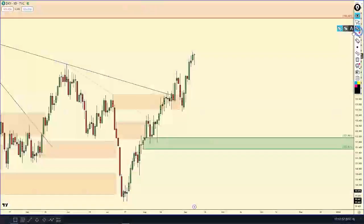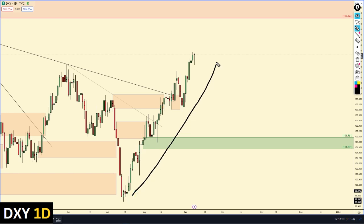Starting off with the forecast for the DXY, the US dollar. As you guys can see, the US dollar has just been on an absolute tear. We broke below some sort of demand, and I thought that was a sign that we were going to push down. So I'm not going to lie, I did think that this was the move that was going to take place, but I was wrong, and we actually pushed up on the DXY.